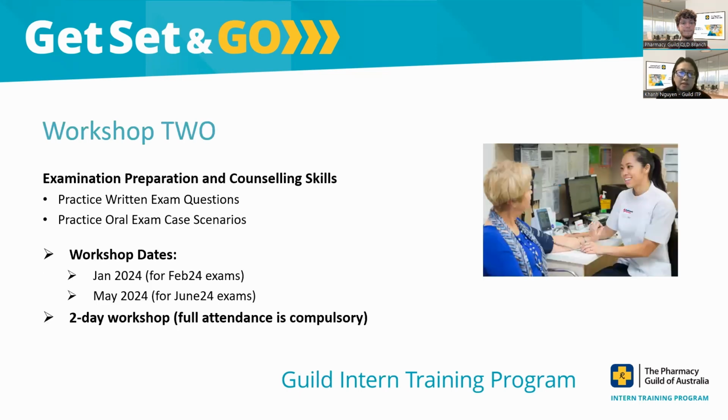Workshop 2 is heavily concentrated around exam preparation. It's 2 days and we split them up: 1 day is focused on the written exam, and the second day on the oral exam. The 3 areas we focus on for the exams are primary healthcare, legal and ethical, and problem solving or clinical. These areas are assessed across both exams. The scenarios we provide for practice will help give them the skills, knowledge and competencies to get through. This is why we require them to attend the workshops. They're compulsory, and if we can't see that they have attended, we are unable to sign them off until they have.